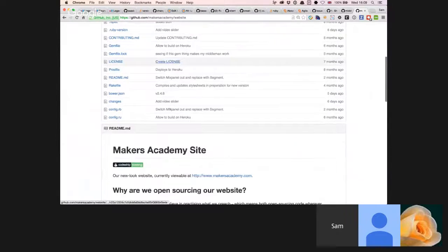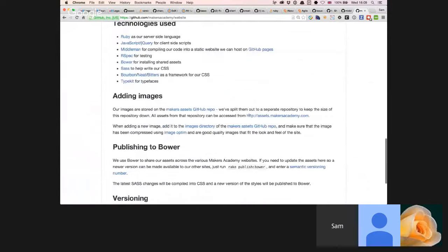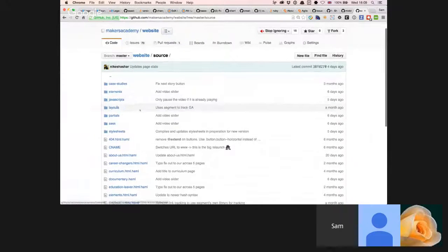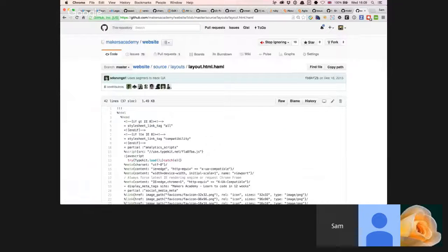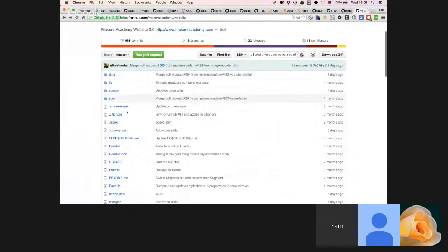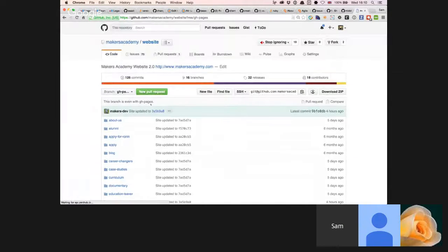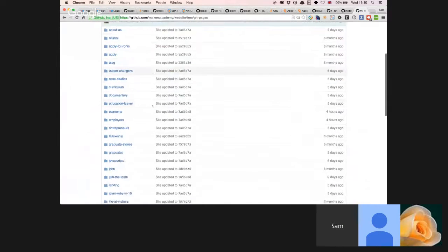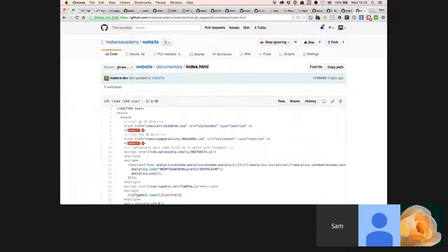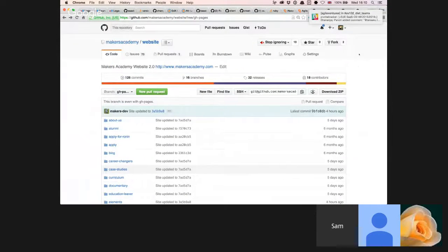So they've got the Makers Academy site there, and it uses all this different tech. If we look here, you've got individual Haml layouts and this sort of thing, and you run Middleman, and Middleman compiles the code into, if we have a look down here, a static site. If we look at the GHP, this is what actually gets published, which is just these individual HTML pages with all of the assets compiled into the right place, and this, that, and the other.